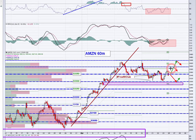Amazon. If I look at this thing in totality, it looks like a bull flag to me. Here's the impulsive move off the floor, and here's your consolidation flag. I think you use 33.50 as your pivot. As long as price recovers 33.50, you get long, and you look for 3,400.